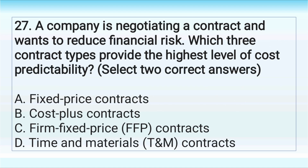27. A company is negotiating a contract and wants to reduce financial risk. Which three contract types provide the highest level of cost predictability? Select two correct answers. A. Fixed price contracts. B. Cost plus contracts. C. Firm fixed price, FFP, contracts. D. Time and materials, T&M, contracts.